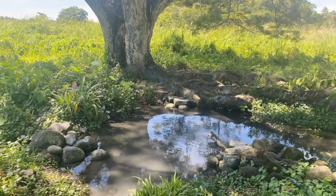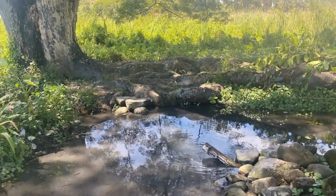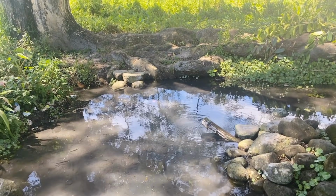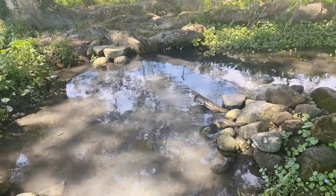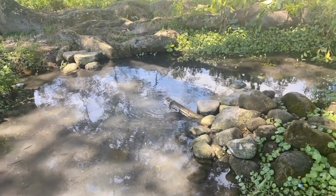So guys, this is where they wash their clothes and also fetch water for drinking. Apparently, they don't boil the water. They just drink it straight from this flowing source of water.